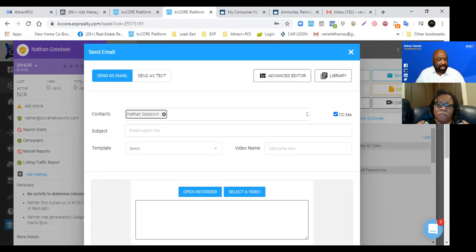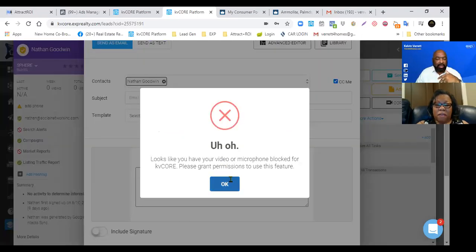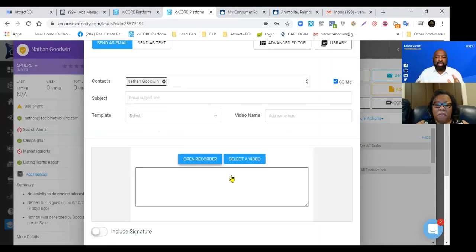You guys tried this yet? Oh, this is awesome. You turn this on. It won't work now because I'm using the camera. You turn this on, you make a video right away, and you can do a video and then save it. You can email everybody in your database on Monday morning.